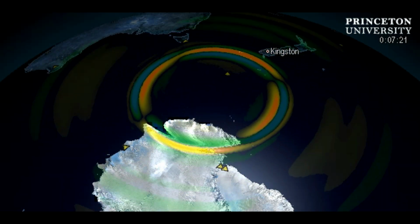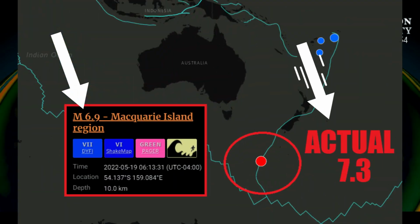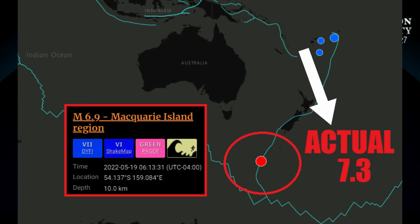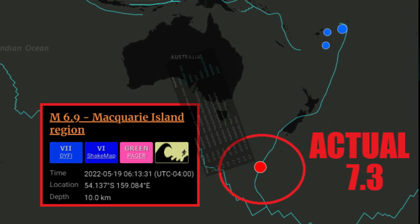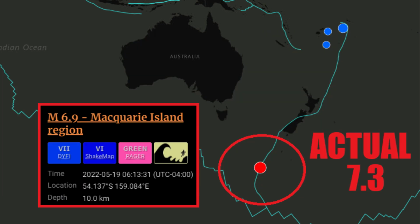Alright, welcome back everybody. May 19th, 2022, and we're going to start with that massive earthquake just south of New Zealand, with the original reading being a 7.3 picked up by the USGS. This was then downgraded to a 6.9. Still a major earthquake taking place in a very vulnerable part of the Earth.